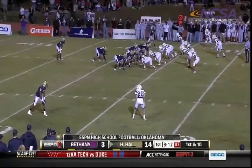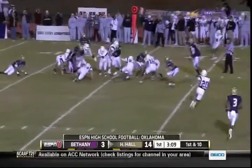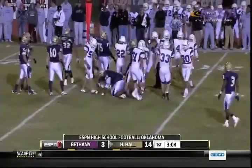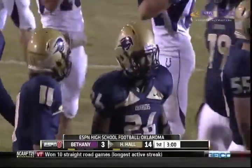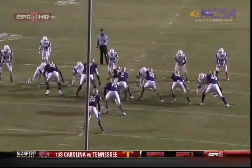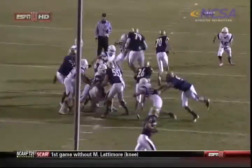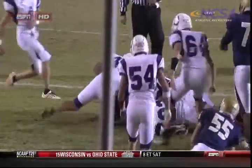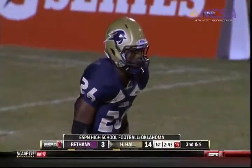On 1st and 10. Handoff to Sanders. Sanders making some people miss. And that's what you think about when you think of his father. To be able to navigate traffic in confined spaces is one of the things that Barry J. Sanders there does so well. Look at how quickly he's able to avoid contact, number one in the backfield, and then right when he sees some space, the spin move, the low center of gravity, he got 5 yards there and probably should have had -1.